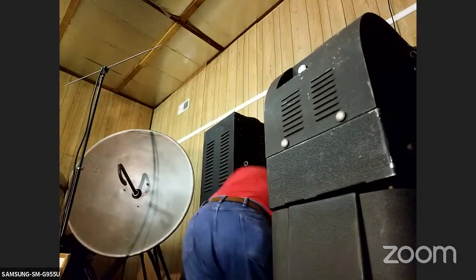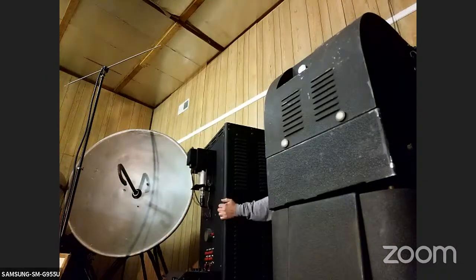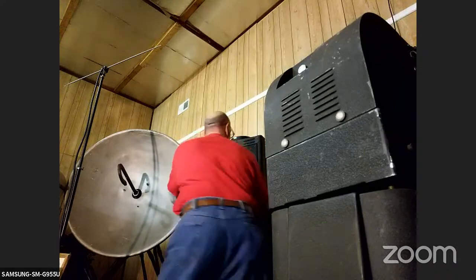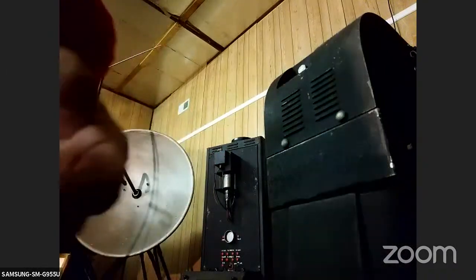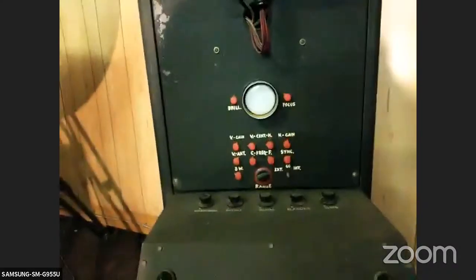And the top, what you see at the top is a cooling fan, by the way. You can imagine with 155 tubes that it generated a lot of heat. Zoom in on the thing at the top, Larry, on the front top. That is the monoscope tube, not that. That's the cooling fan. Oh, sorry. But go down, go up. Keep going. There you go. Okay, there's the monoscope tube.